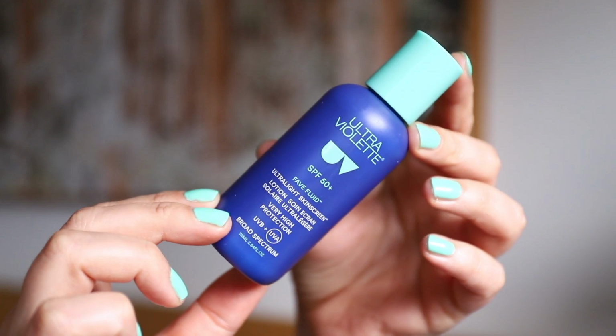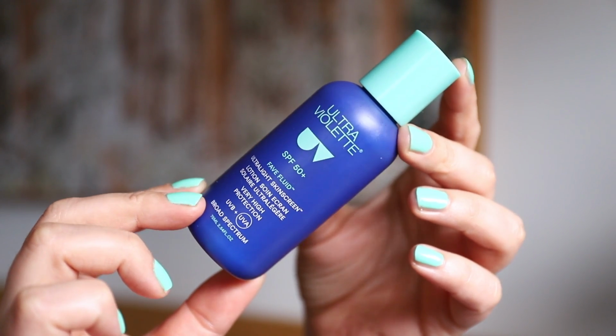Now, if you want something thinner, I would go for the Ultraviolet. This is the Fave fluid. This is again SPF 50 plus. So in Australia, that's going to be over, I think, SPF 60, I heard. This is beautiful. It's very, very thin. It's very runny. You can see it just is like a liquid. So if you prefer a thinner layer of SPF, go for this.